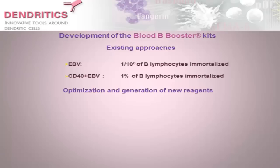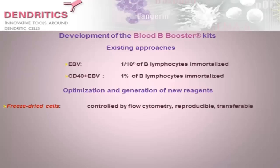Dendritics has optimized the CD40 system through the replacement of irradiation by lyophilization for the transfected murine fibroblasts used in the CD40 system. In contrast to the irradiated cells, freeze-dried cells can be controlled by flow cytometry, are easily transferable, and the lyophilization process is much more reproducible than the irradiation process.